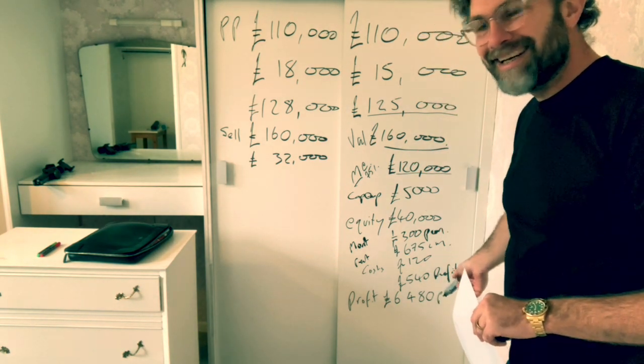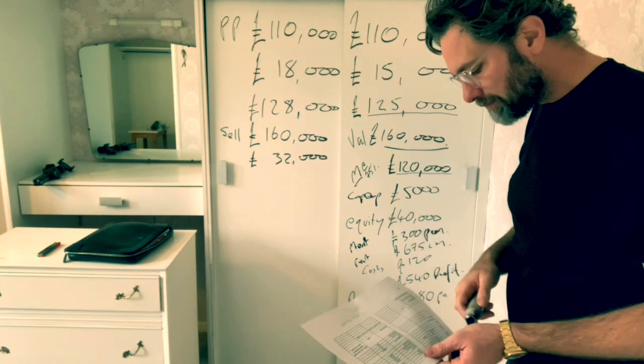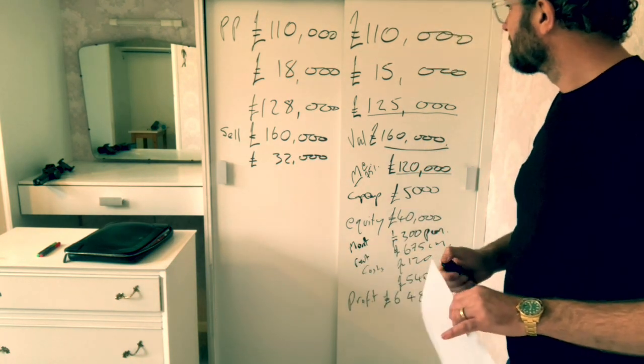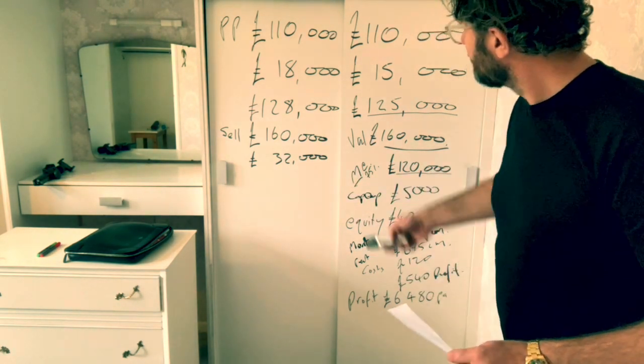Now we've got those numbers on the board, first things first, this appears a lot more complicated, doesn't it? But in actual fact, there's a couple of things in here that are significantly more complicated if you want to flip it. The first one is finding the deals. The second one is the time frame, how long it's going to take.